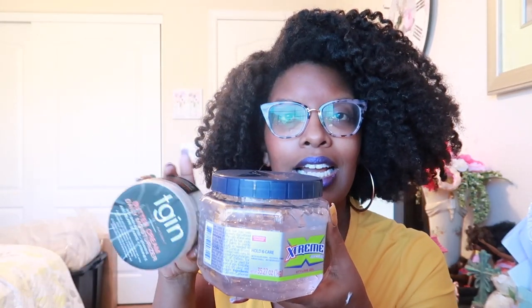So the picture I shared on my community page a couple of weeks ago when I was just checking in with you guys, I use this along with this. Oh, several times. This together, great. Well, it's actually the TGIN Twist and Define Cream along with this. Wonderful, and it's so big and it's very, very affordable.